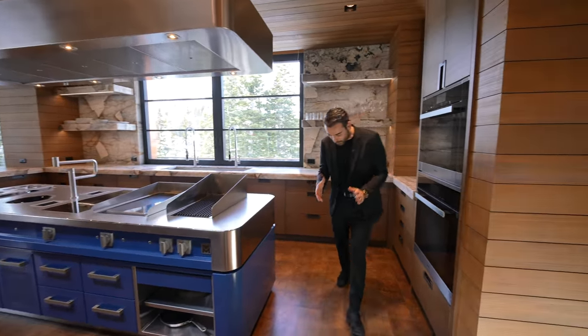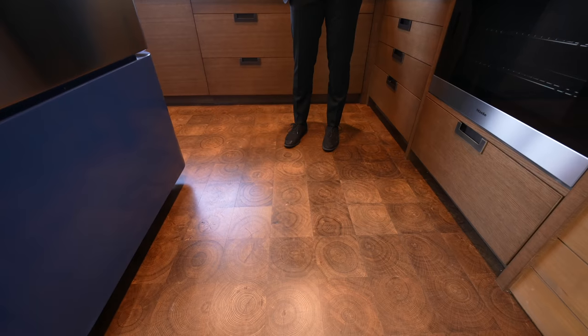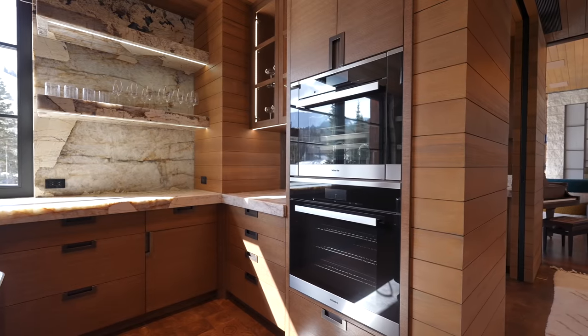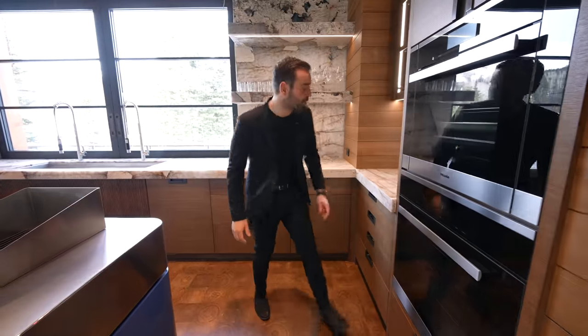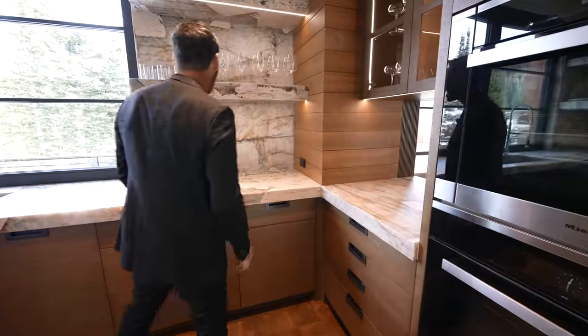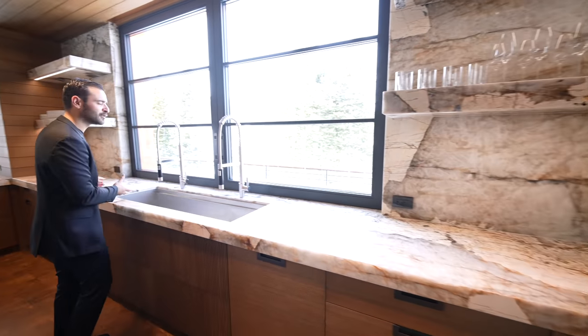We have these oak hardwood floors where you have blocks of wood cut up, leveled up, and joined together. So much character on the floors. And coming back up, you have your first Miele built-in appliances, warming drawer on the bottom. This is that opening that we just talked about. Oak cabinetry throughout, some open shelving here, and this is your first base section of your cabinets.